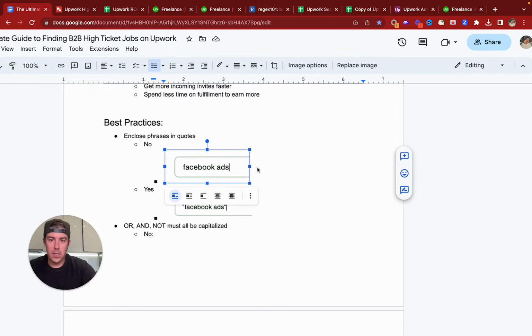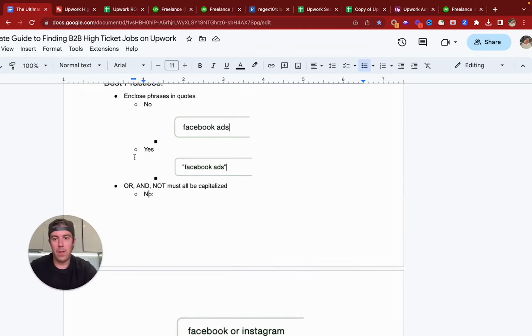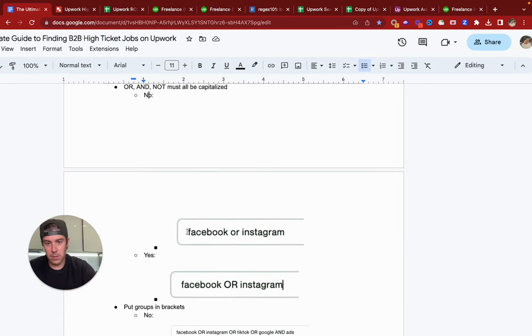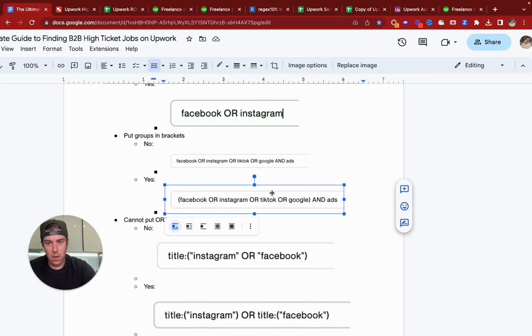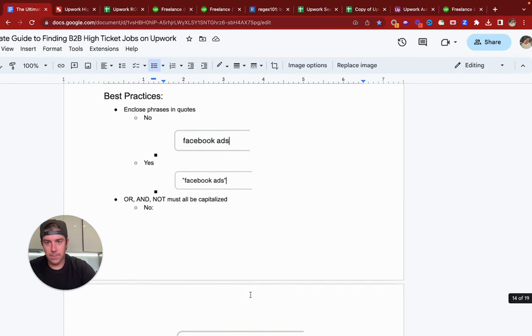No. Don't type a phrase like this. Type it like this. Just believe me, I'll show you in a second. There are some advanced search terms. They all have to be capitalized. Not like this, like this. All right, cool. If you mess this up, by the way, you get some really unexpected results.